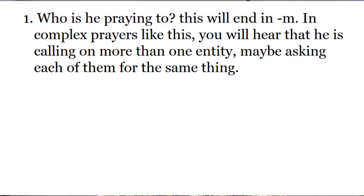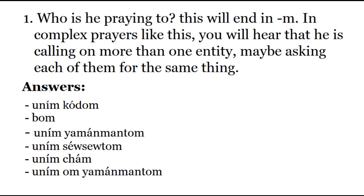Now you may want to go back and listen to it again before I give you the answers. Okay, here are the answers I came up with. 1. Who is he praying to? Uning Korom. Land. This land. Then Bom. The road or path. Then mountain ranges, rivers, trees, peaks. And the moon.